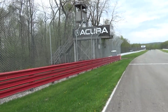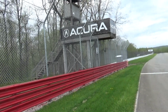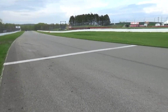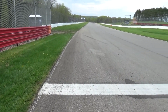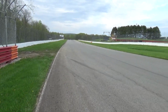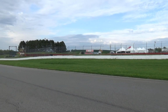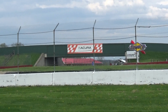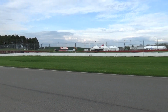So here's the ladder to get up there. It's like a little tree house, almost. Here's the actual starting line right here. And well, you know what that is. But alright, there's another Acura sign way off in the distance. Let's zoom towards that. Acura trying to get all the branding they can here at Mid-Ohio SportsCar Course.